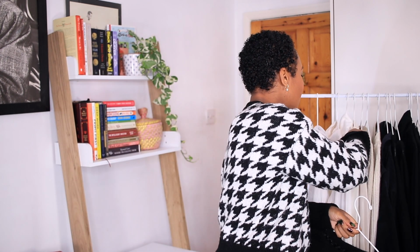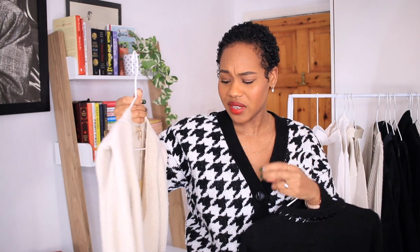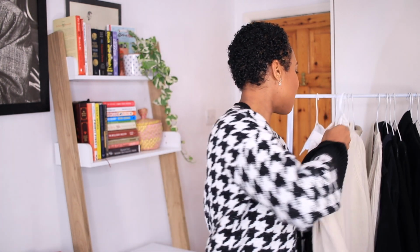I also got this one recently. I don't think I've worn this. This one's more of an elevated version, so it's got padded shoulders. It's really warm, a really nice material. I actually own one thicker cardigan, but I realized I really like these sleek, slender ones that you can layer without being too bulky. And yeah, I'm a fan of cardigans.